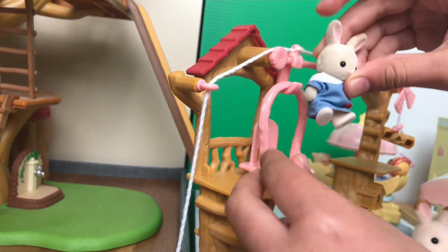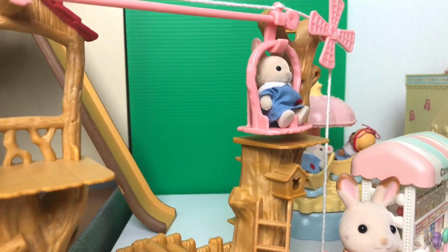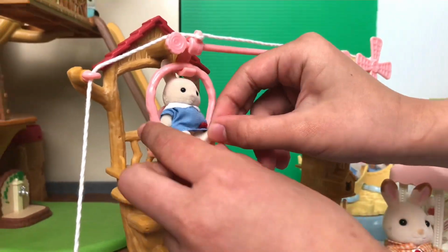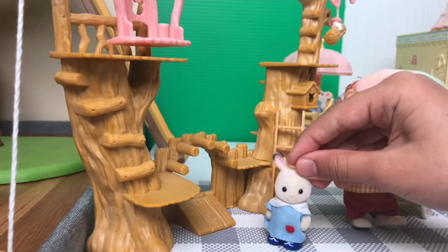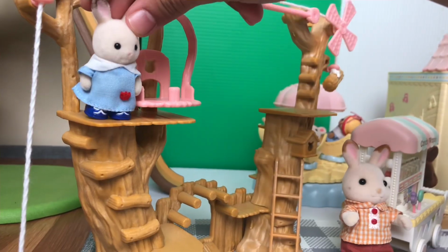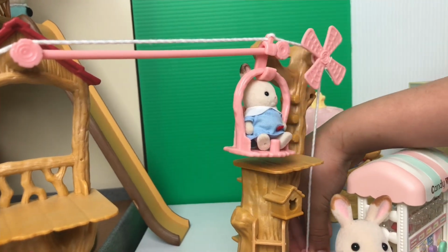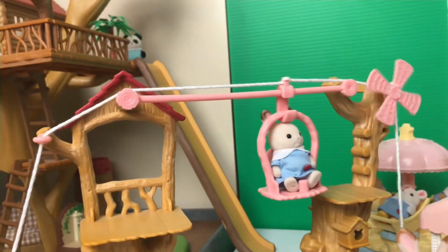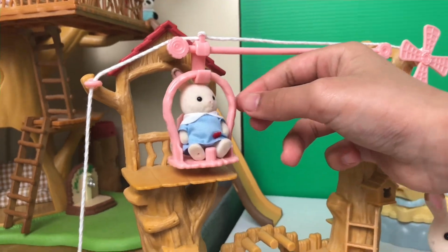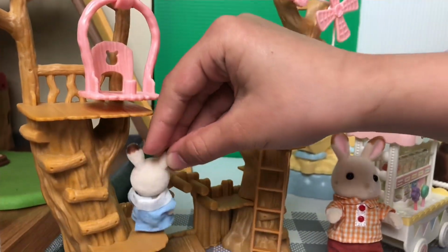Now, let's sit. Whee! And now let's go back. Whee! I'm the last one. I hope I don't fall in this. Now the other side. Whee! No, that was fun. She was right. It is fun. Let me get down first.